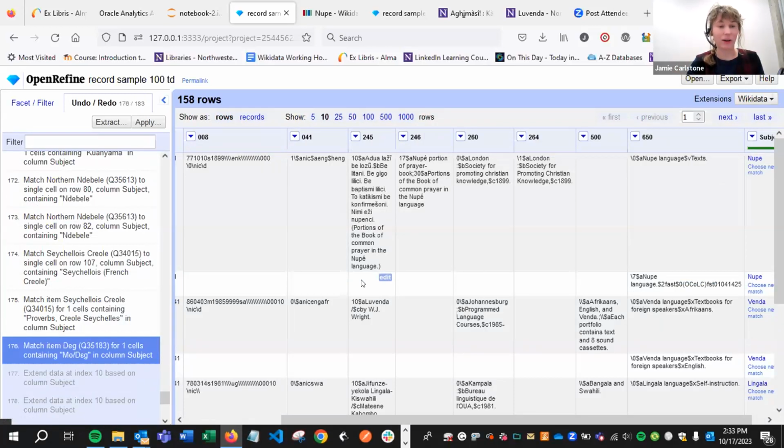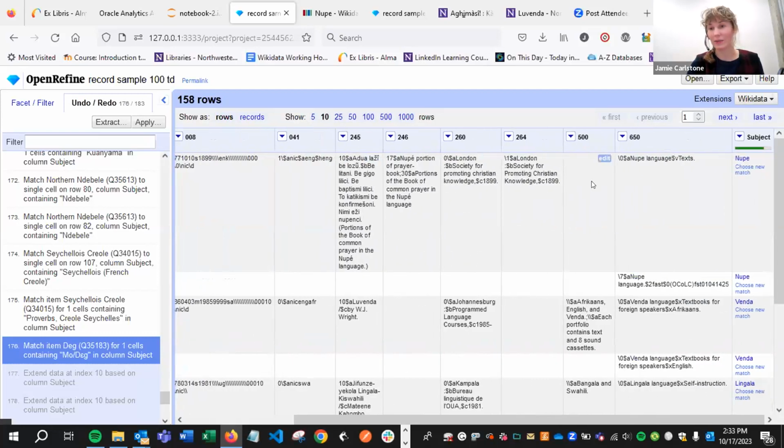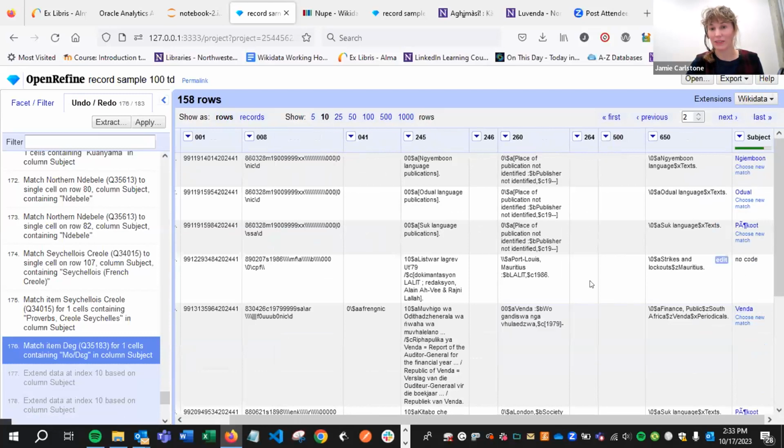I made sure that all 100 of the records either had at least one language, or I indicated that there was actually no code to match, because there's not always an actual language code, like in this example here. This is because I'm going to add a note to all the records, so I know that it's been reviewed. This is the part where reconciliation to Wikidata really matters.